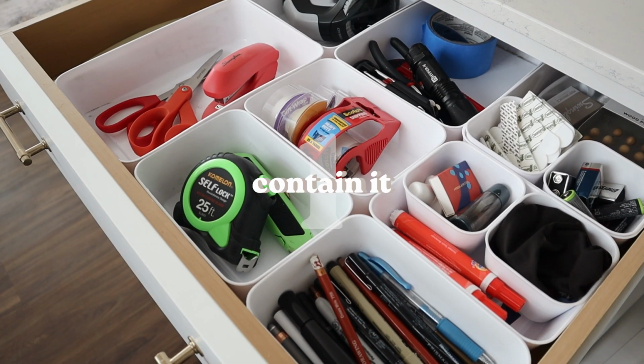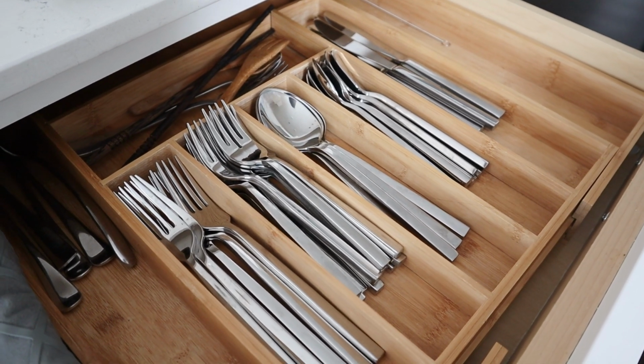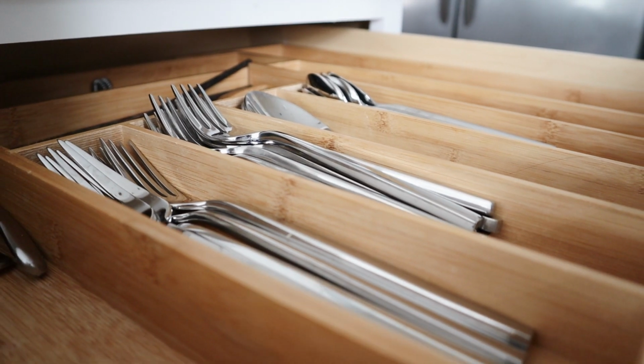Let's get started. All right, let's begin with an important one, and that is to contain it. If there are a few areas of your home that always seem messy or that are bursting at the seams, containing them can be a great way to help reduce visual clutter, really add definition to the space, as well as provide built-in accountability. Because whenever that basket or that shelf fills up, you just know it's time to declutter. This one's pretty straightforward, but I find it to be helpful on so many levels.